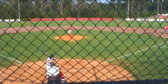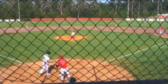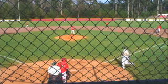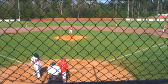Here's the 0-2 pitch to Sellers. And called strike 3 on the outside corner of Sellers, the first out of the inning. So one down in the bottom of the third. Jacks with the 3-1 lead. Number 15, Drake Jones, the third baseman, steps up to the plate.